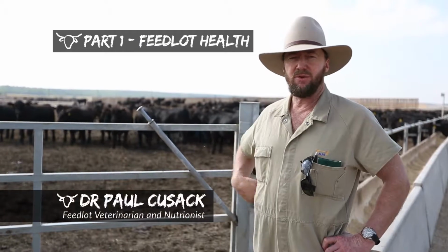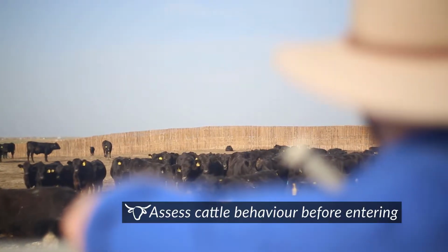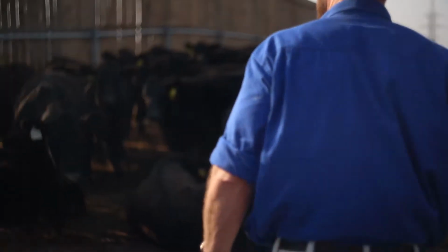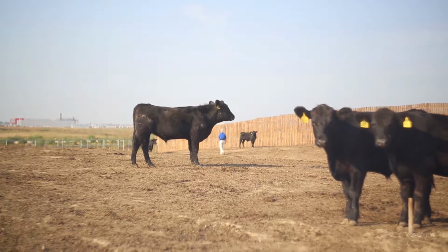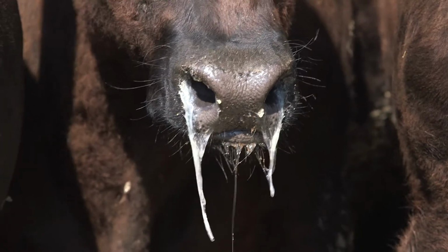When checking pens, it's important when you first walk up to a new pen to have a look in first, before you enter the pen and therefore change the behaviour of the cattle, to find any that are off on their own, because these are often sick animals who have moved away or haven't kept with the rest of the mob as the rest of the mob has moved.